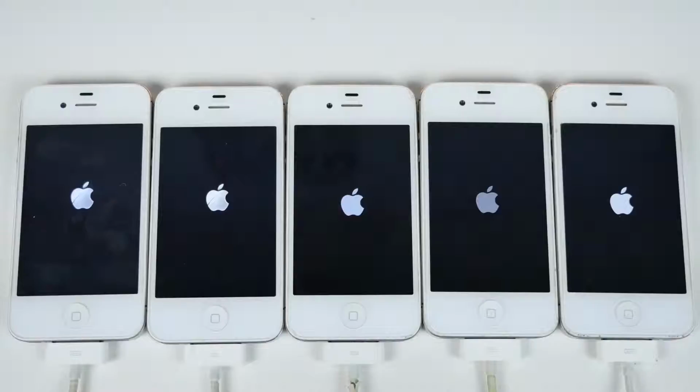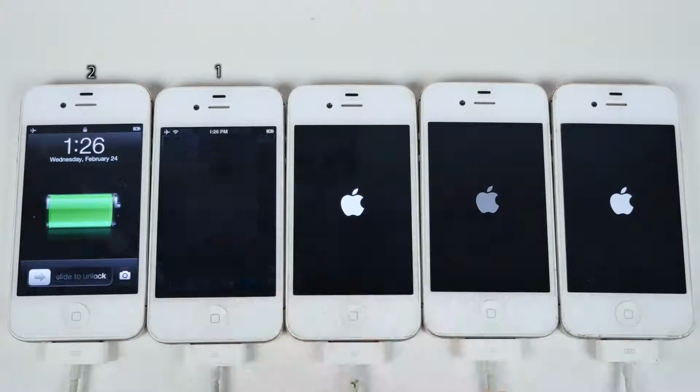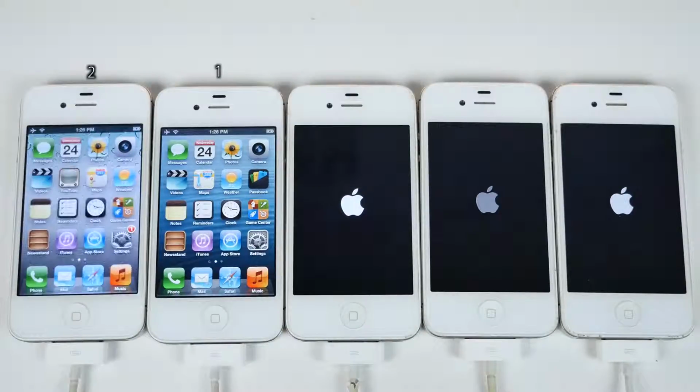iOS 6 coming in first place. Immediately afterwards, we've got iOS 5 coming in second place. And we're going to have to wait for the rest of these. I'm not going to cut this portion of the video. I want you to see really how long it takes for the newer firmwares to boot up.